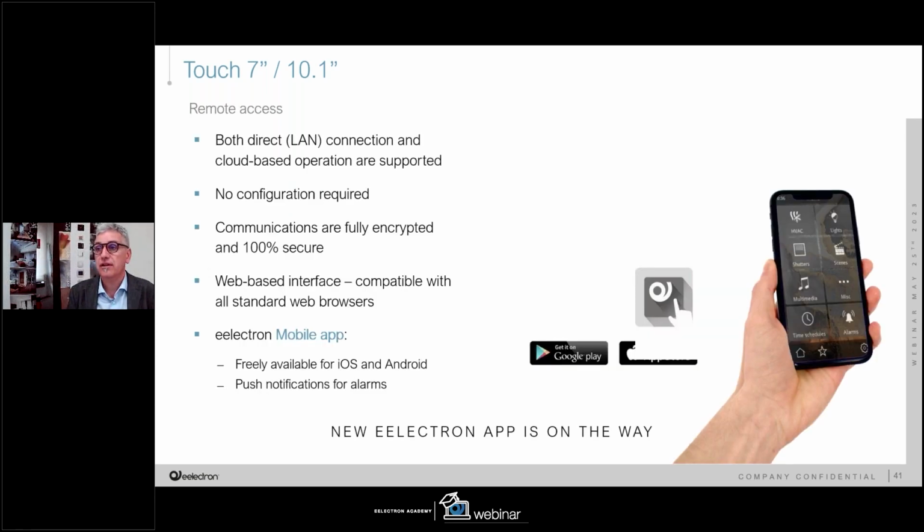For the mobile phone, remember, no configuration required, very easy to connect to your touch. It doesn't matter if it's 4, 7 or 10 inch. The mobile app is free of charge, based on iOS or Android platform. Communication is encrypted, and very important, we have a web-based interface, because for the 7 and 10 inch touch, we have a web server on board.